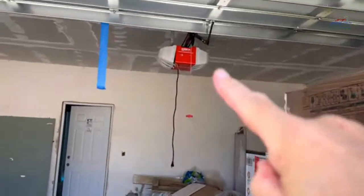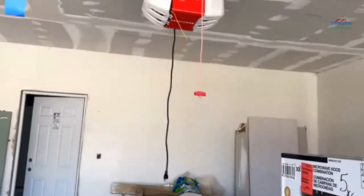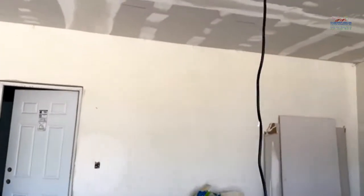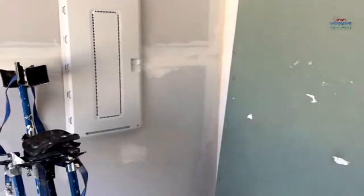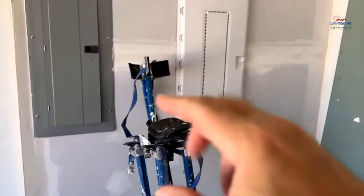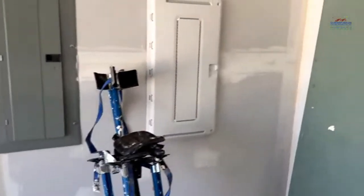Homes come with a garage door opener. I just sold a house recently, did not come with that. There's the cable box right there. Oh, houses come with an attachment for an electric car charger. So we're going to be careful as we go in here.